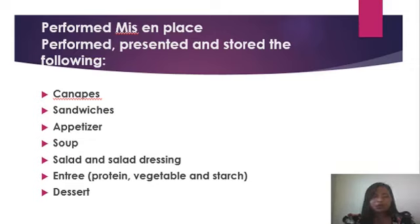With the canapés, it could be served in a bite size, which is 3 to 5 serving or pieces. And sandwich, well, we have the open face and the contemporary. For appetizer, we have this hot and cold. For soup, diba, we are all familiar with the thick soup and the clear soup. For salad, we have the non-leafy and leafy. And also the salad dressing, the vinaigrette, or the olive oil. Again, the entree. And lastly, the dessert. So, on the dessert, we have the hot or cold dessert.